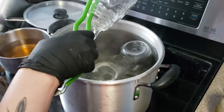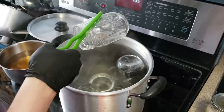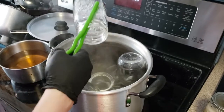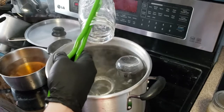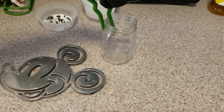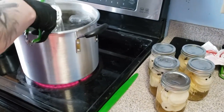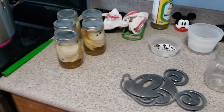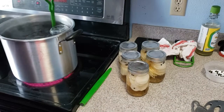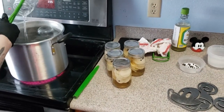There are a bunch of tools you can use to take out jars. You could just use tongs, but they do make jar tools, and they're a lot easier to use than your regular tongs. Though I will say it is kind of hard to see the jars in water because they're clear. You can get really fancy jars if you want, but just the regular old Ball jars work just fine, just like your grandma used to use.